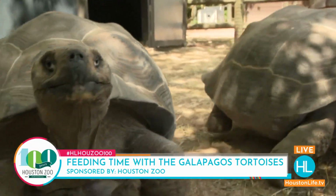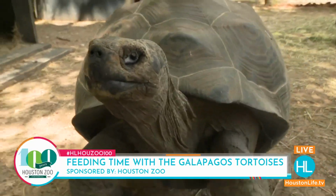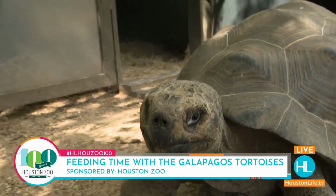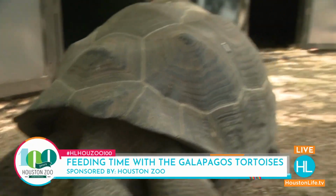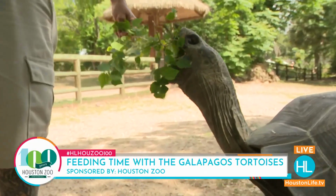And what about the kind of neutral colored one? What kind is that? So these are the African spurred tortoises. These guys are about 34 years old. I would say they weigh about like 75 pounds, but they'll stay that size pretty much. They can get a little bit bigger.